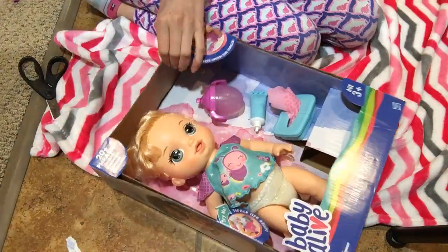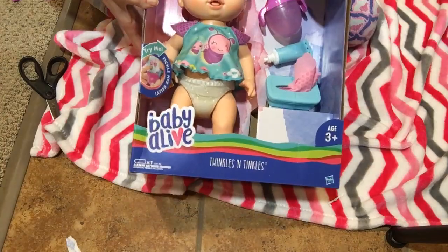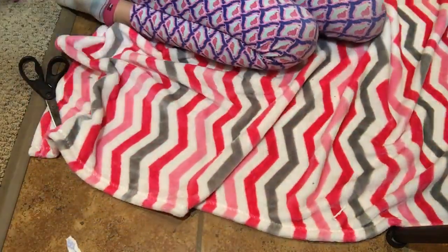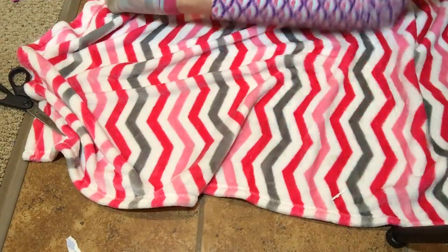Wow. I can't believe someone sent a brand new baby alive. This is a Tinkles and Twinkles. And I don't have this one. She's blonde. I'm going to unbox and review her in a different video. But thank you so much. I'm guessing Janine is probably her mom's name. So I'm not sure who sent that. But thank you so much. Big thank you to you.